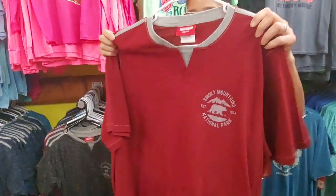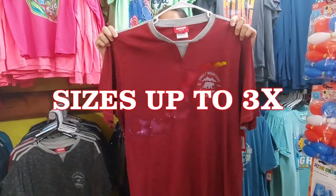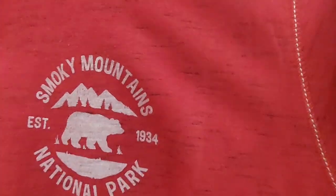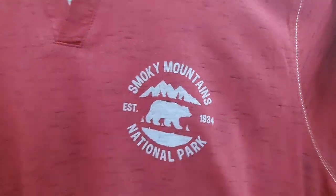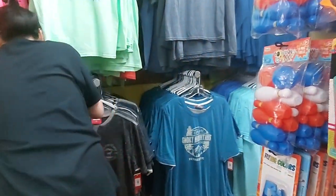Burgundy. It is burgundy for those of you who like. In the camera, it looks a little red, but it is dark burgundy. And it's got the Smoky Mountain National Park emblem. Hold it up here. Hold it still. Smoky Mountain National Park. Or you can get Goats on the Coaster. And then the t-shirts to your right, Miss Marie.